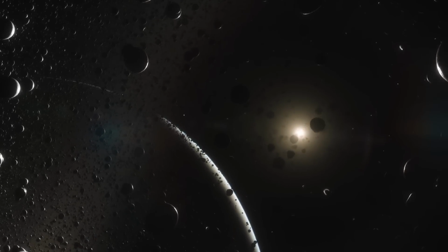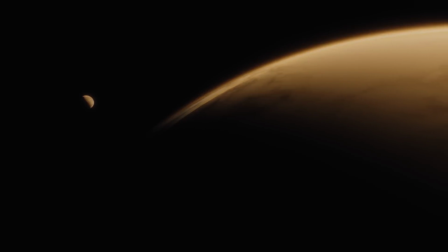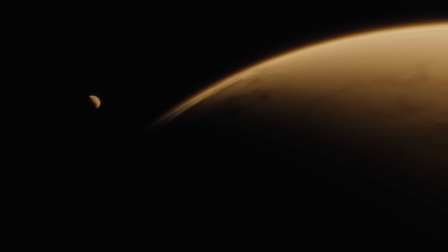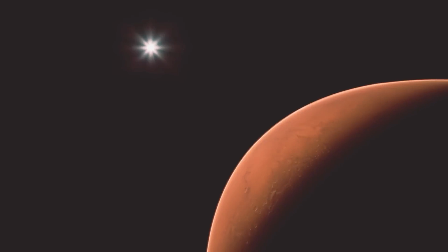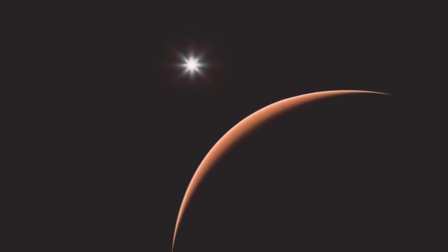The diameter of Methone is only 3 kilometers, 1.9 miles, making it one of the tiniest moons that has ever been seen in great detail. However, its unique features make it an interesting object to study.